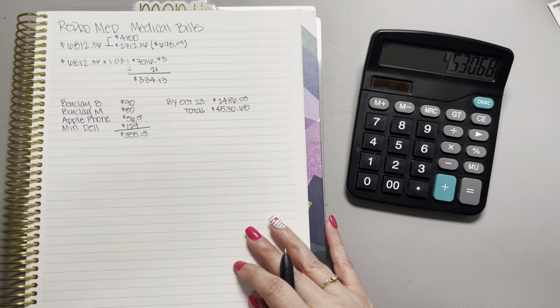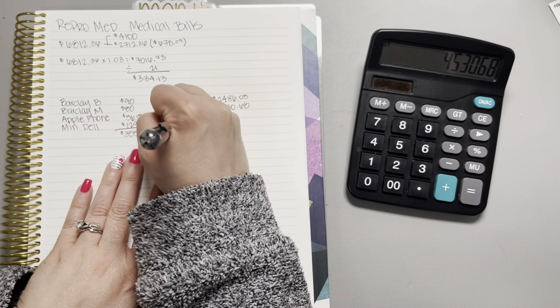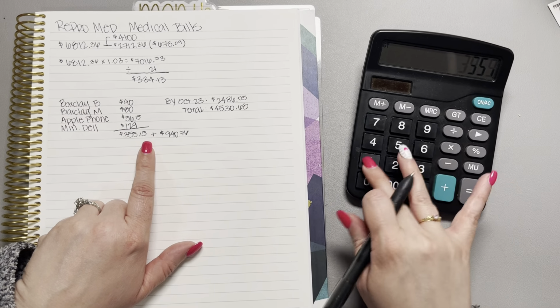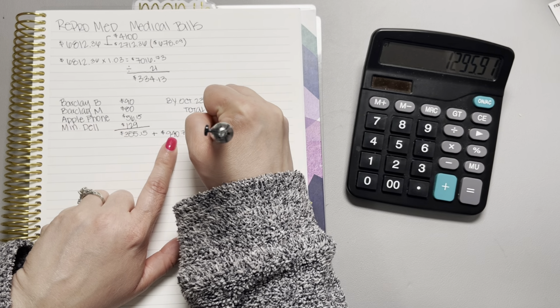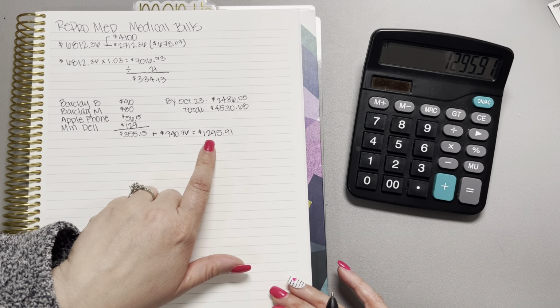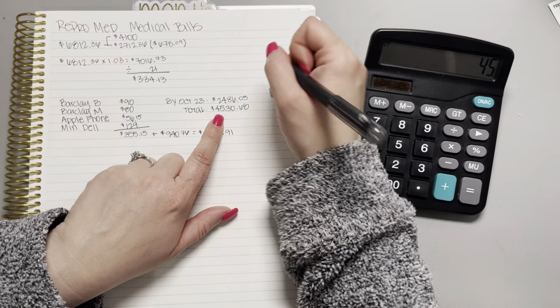Now in October, our Upstart loan, the more expensive one, is set to already have been paid off. So the plan is to go ahead and add the 940.76 to this total. So 355.15 plus the 940.76, and that starts in October, which means that our minimum payment for that month without any snowball would be $1,295. So right here, we're looking at 7 months.